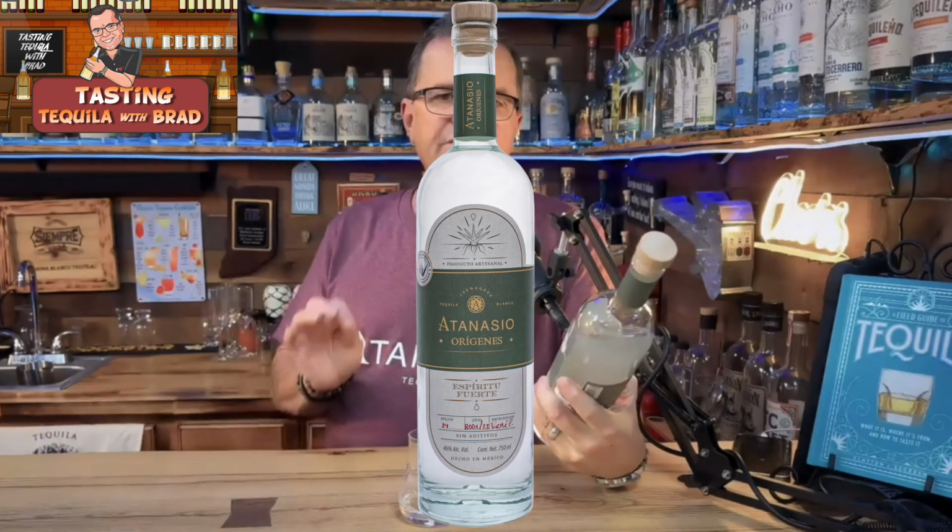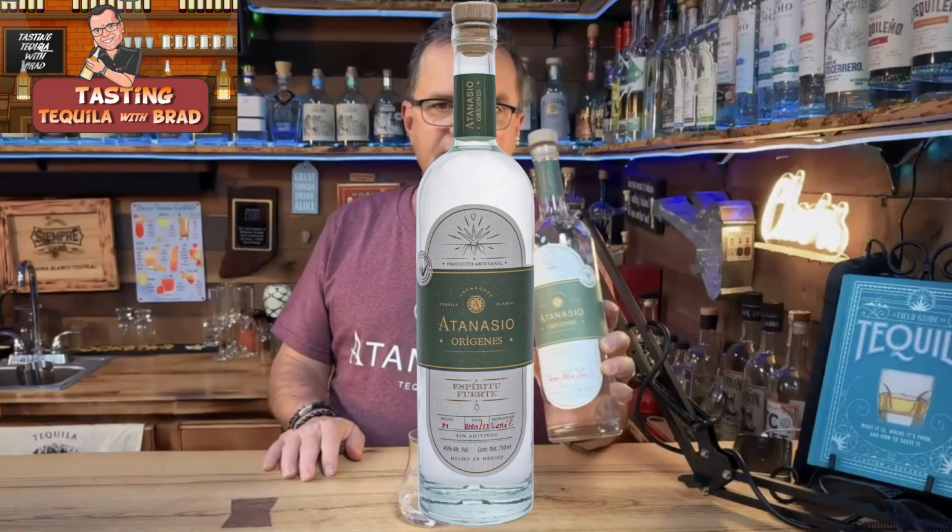This one right here, this is their high proof tequila. This is coming out at 54 ABV. Atanasio is $15.99, and it's just outside the town of Tequila. And Renee is a master distiller. It's absolutely awesome, the things he does there. So let's give this one a nose.